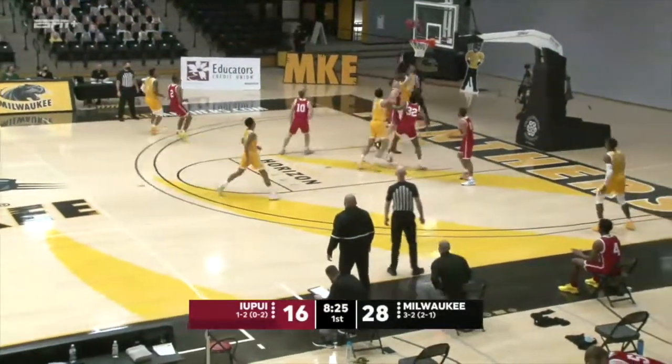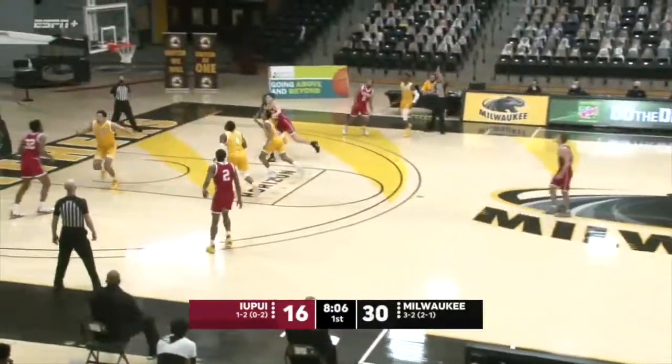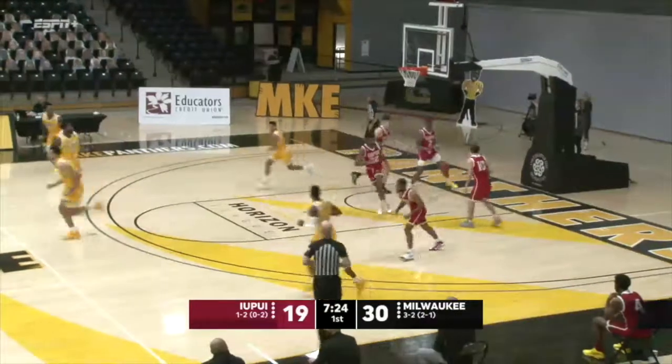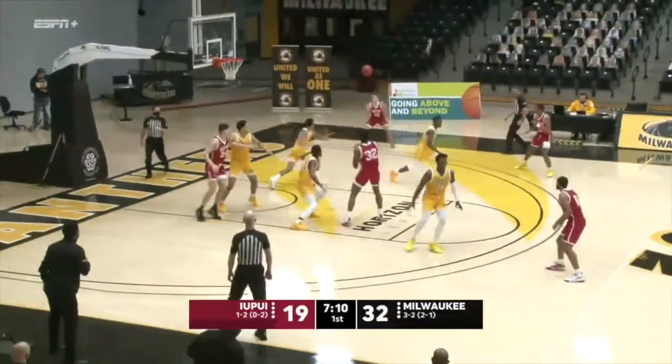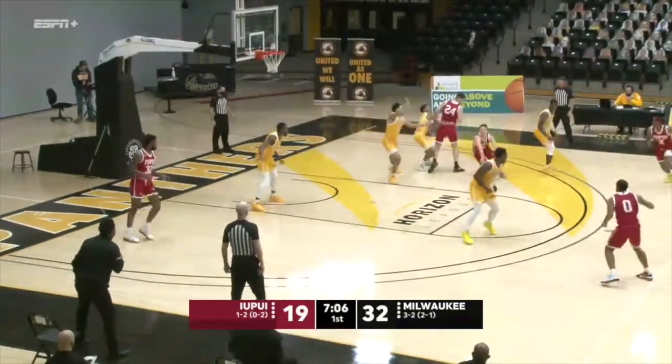Sims working inside. Beautiful little spin move at the block on the left. Minette for three, yes. Lucas curl, blow by, wide open layup. That's as easy as it's gonna get. Lucas with eight to go with those five assists. DePersia, nothing in the corner.